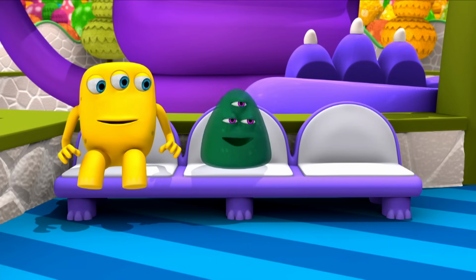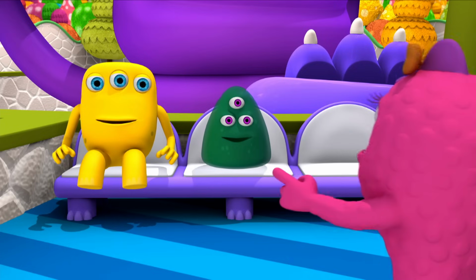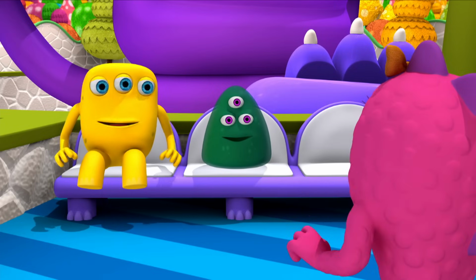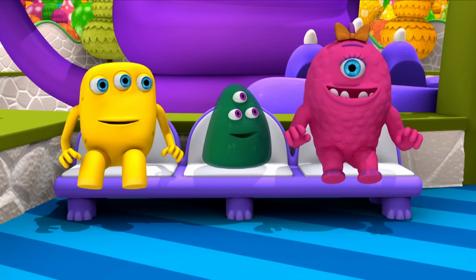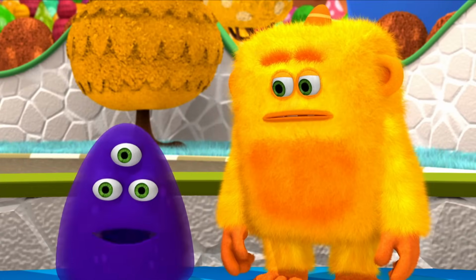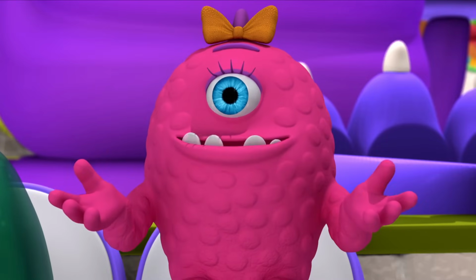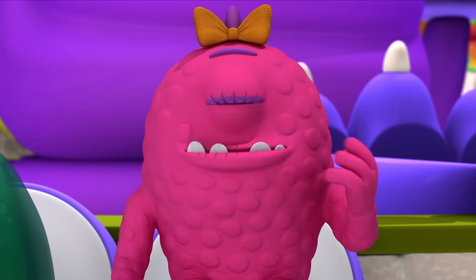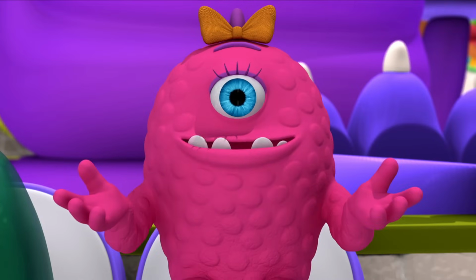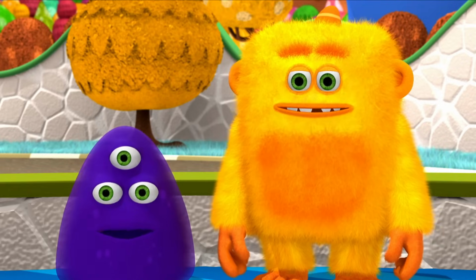Is this seat taken? Nope, it's all yours, Goo. That monster makes one, and you make two, Goo. So I'll take this seat, and that makes three. What about me? And me, too! Well, I guess we'll have to subtract both of you this time. We have two monsters too many, so if we subtract two from five, we'll have three monsters for the three seats. And that's a perfect fit. Okay. Sure.